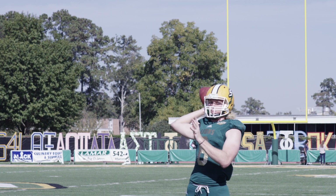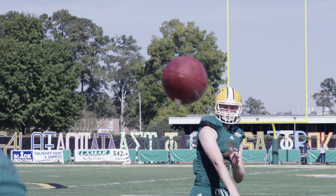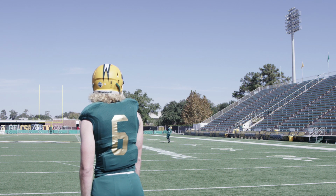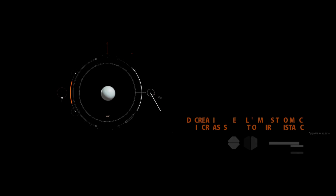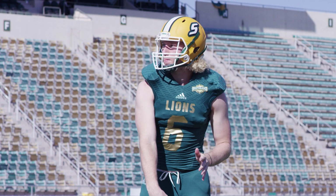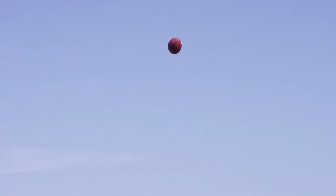What if you decrease the mass of the ball? The quarterback could throw it such that it would end up with a greater speed when it left his hand. But that would also have an impact on how it flies through the air. If you threw a ping pong ball, it wouldn't go very far at all, even though it has a low mass. So you have this balancing effect. Decreasing the mass makes it faster when it leaves the hand, but also more susceptible to the air.